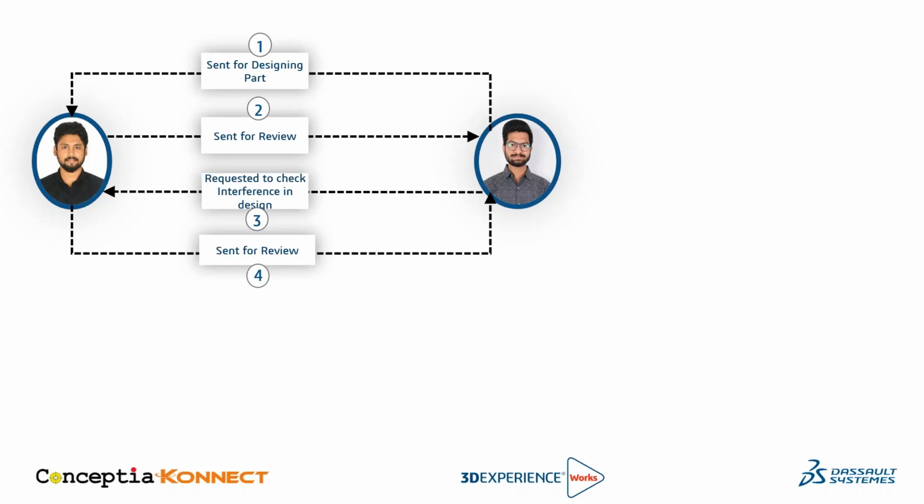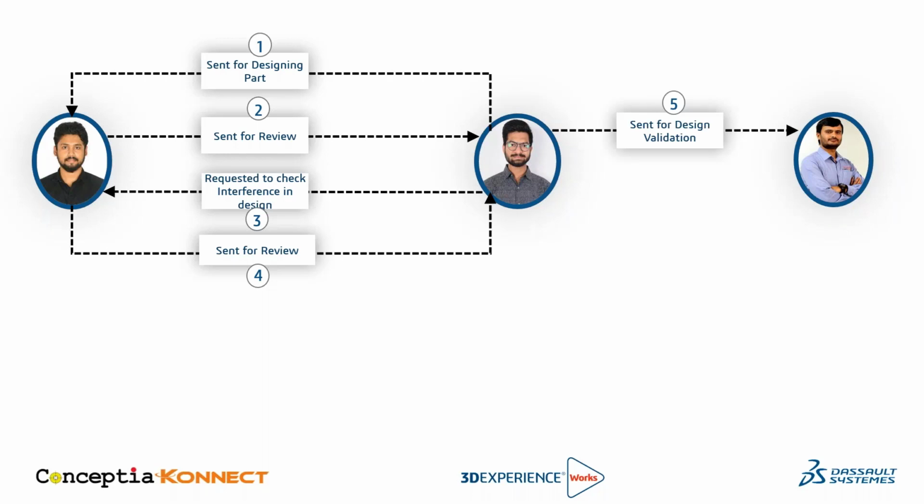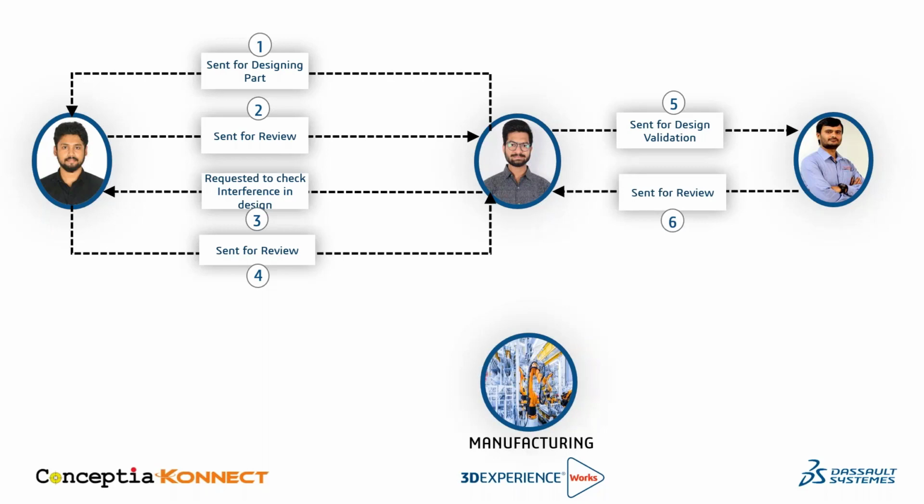And if the manager feels like he needs to do some validation of the product, you can also send that exact CAD model from SolidWorks to the validation team. The SolidWorks models can be sent directly to the validation team, and he can do some validation and send it back to the manager for review. And again, the manager can send the complete release drawing to manufacturing. This is the work process that goes with any typical organization.